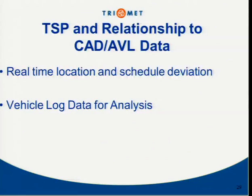But also one of the nice things about the signal priorities, we can then work with Dr. Figliozzi on studies of what impact signal priority has on the buses in aggregate, and whether we are really able to show some improvements. And also that's a way to keep that information going.